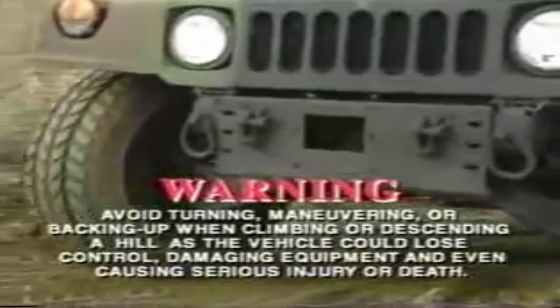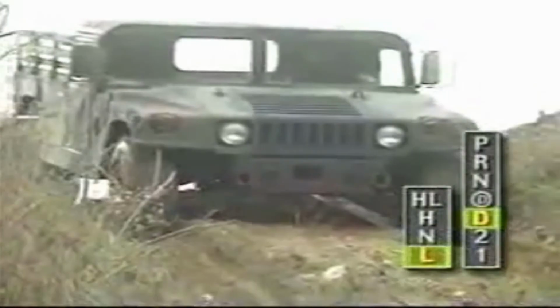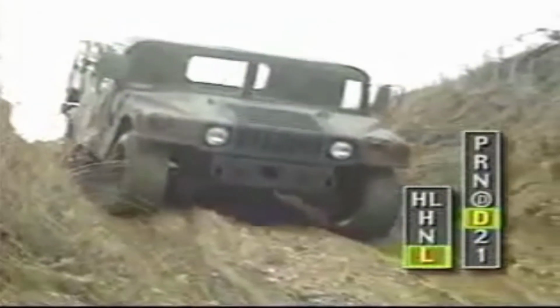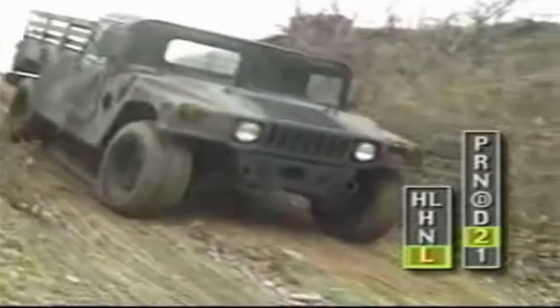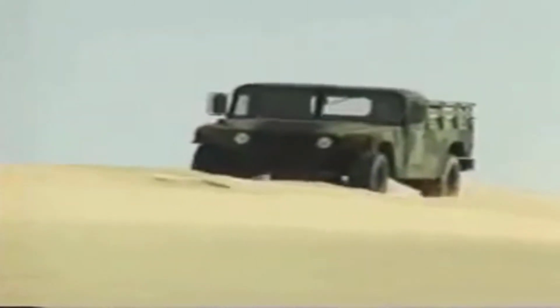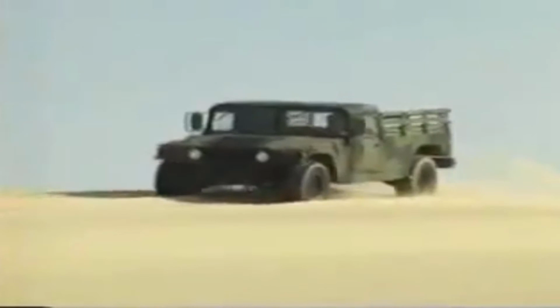This could cause damage to the equipment, or even serious injury or death. Use the drivetrain to brake when slowing the vehicle down or when going downhill. In this situation, gear down according to your speed and use the engine compression and the low ranges of the transmission and transfer case to help control the speed. If you are in deep sand, don't use the brakes. It's best to keep the wheels moving to a point where you can safely control the vehicle.